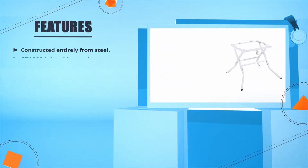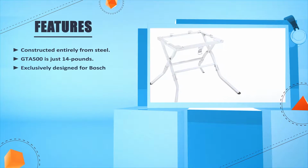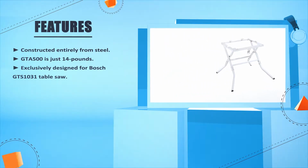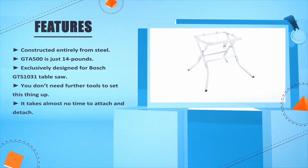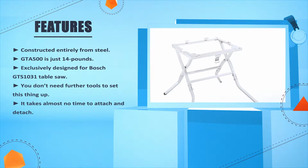Constructed entirely from steel, GTA500 is just 14 pounds. Exclusively designed for Bosch GTS-1031 table saw. You don't need further tools to set this thing up. It takes almost no time to attach and detach.